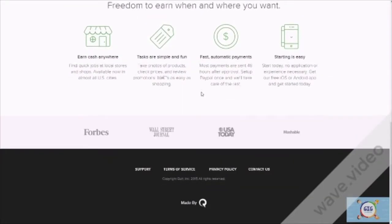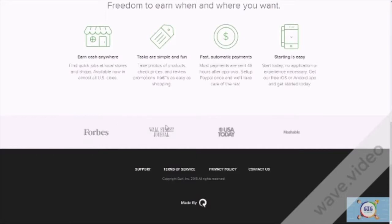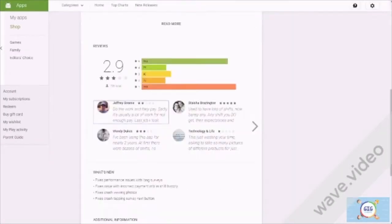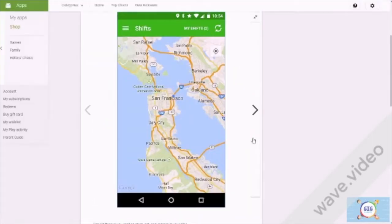So you can check it out here. It's mentioned by some major brands as well. As you can see, it's talked about by Forbes, Wall Street Journal, etc. But you can check the app out as well. It is one of those where you can just kind of walk around town. It is especially good if you live near a major city.